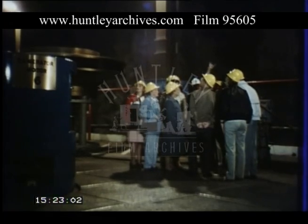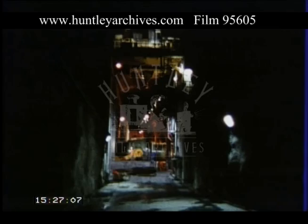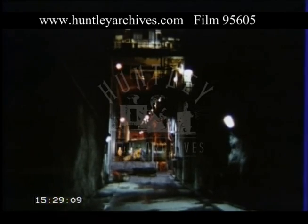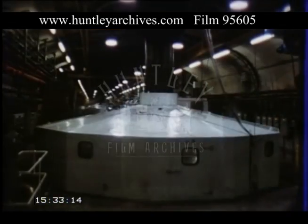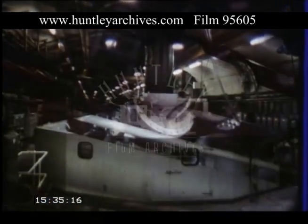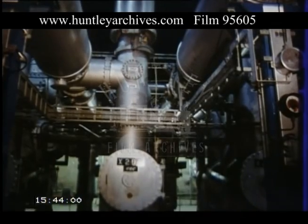When Dinorwig is called upon to generate electricity, 100,000 gallons of water a second cascade from an upper lake down into the depths of the mountain, activating massive machines. They generate at peak hours. Later, they reverse to pump the water back to fall again. Dinorwig can meet a sudden demand for electricity anywhere, instantly.